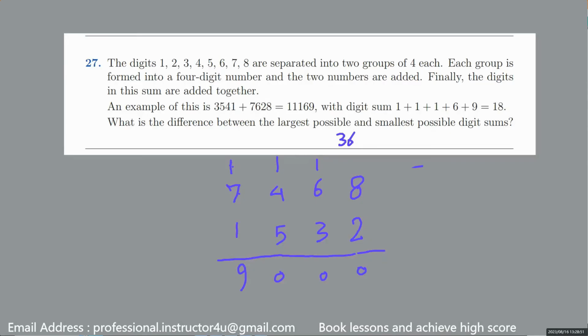Can we make this smaller, right? So you could try with different numbers, okay? Try to create, for example, small numbers like 1, 1, 2. Again, you'll end up with this 9. So either way you do it, the minimum here will be this one, 9,000. You can't go lower than this. You could try with different numbers, but this 9 is definitely the smallest. So the answer will be 36 minus 9. Okay, so 27 will be the maximum difference between the largest and the smallest number.